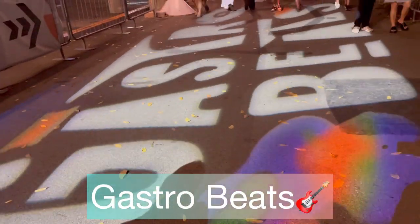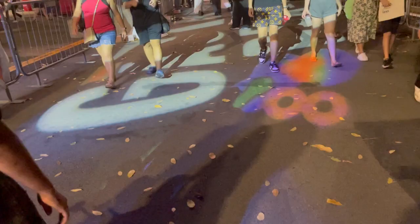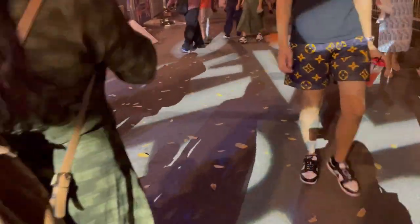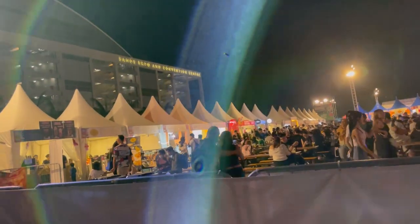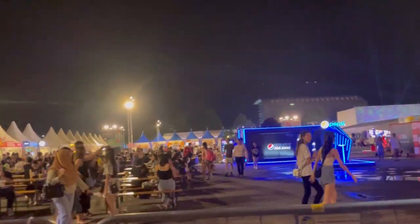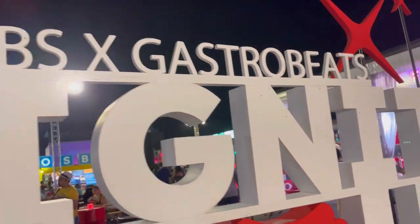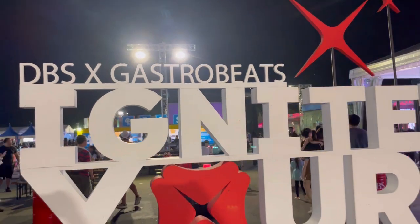So after completing all the light installations, we have reached here at Bayfront Event Space, which is presented by Gastro Beats. Here, there is a huge space and there are a lot of stalls for food, games and lots more. And yes, there is a live performance going on.